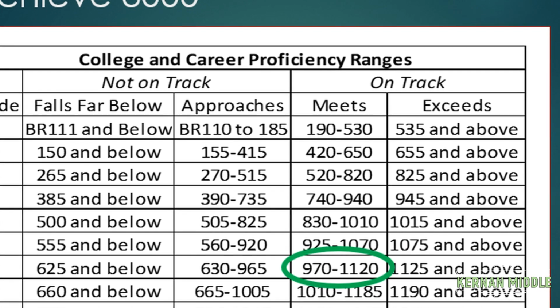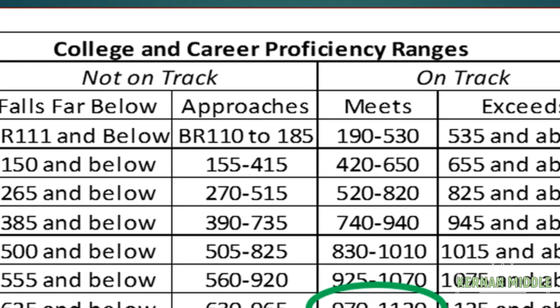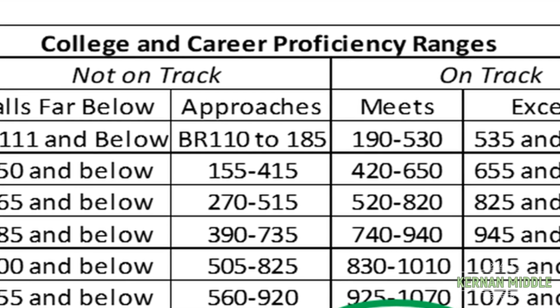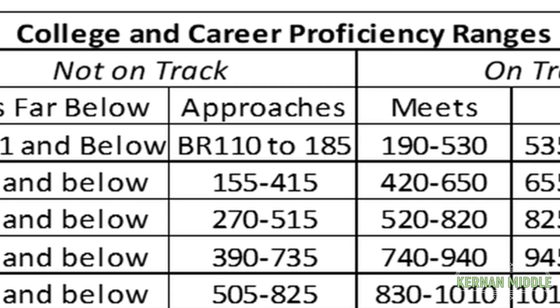Find the column labeled Meets and then find your child's grade level. This will tell you what Lexile range your child should be. And now you can compare your child's current score to the Lexile range that they are aiming for.